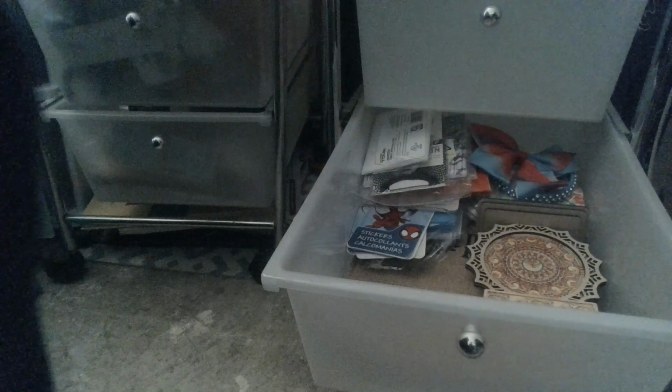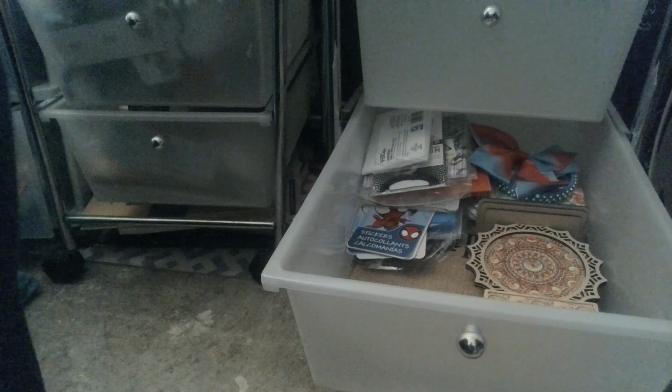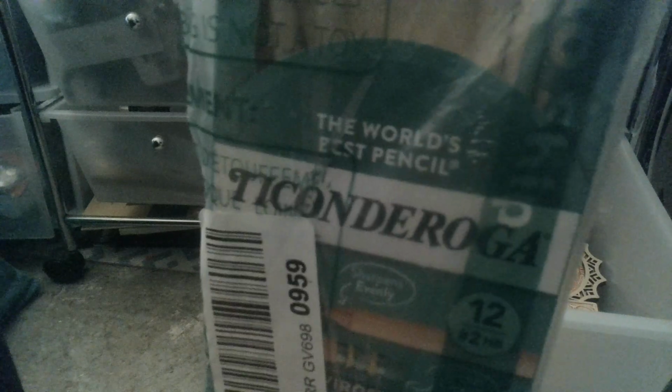Here is just a solid white outlet cover. Here is a package of pencils. They are specifically Ticonderoga. Did I say that right? The world's best pencil. Now it says 12 on here, but it doesn't look like 12 in here. Looks more like 5. I don't know, but they are sealed in this little bag, but I did get this from the liquidator. Everything in the green bag was a liquidator, so it could have been some kind of return.